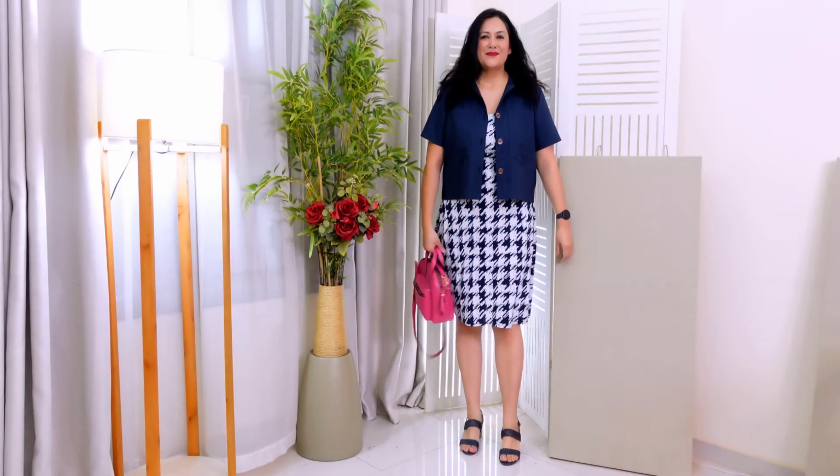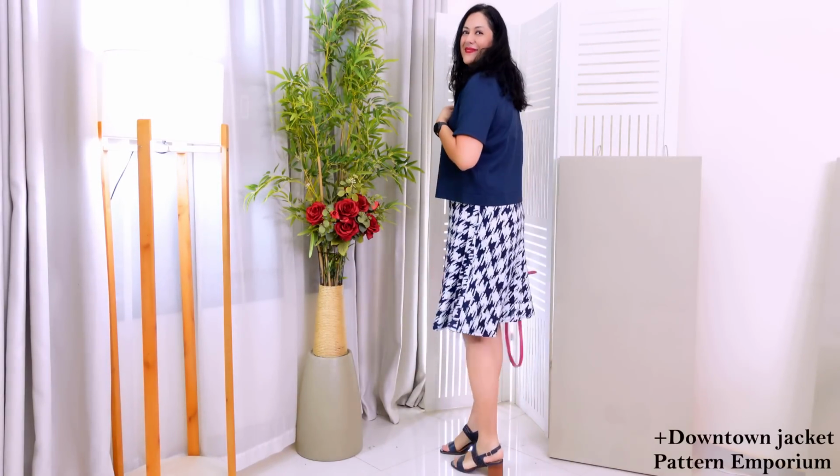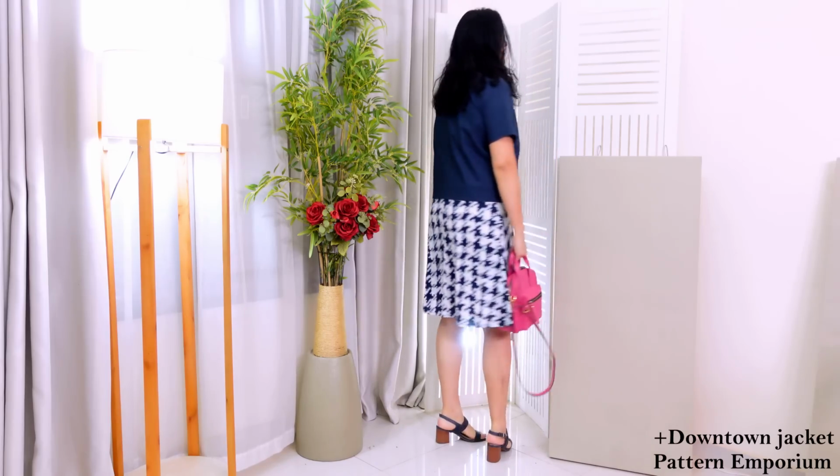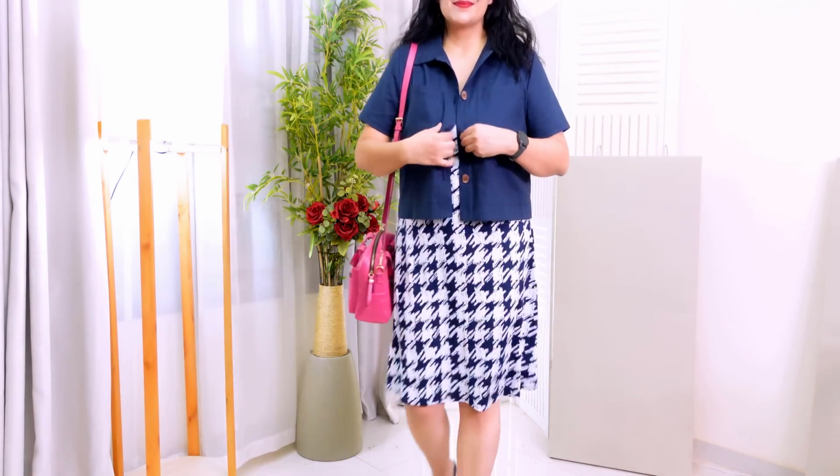This is my downtown jacket. I made this one just a few days ago. It's also a pattern from Pattern Emporium. It's a shorter option of the jacket that hits my high hip, so it's really perfect for a fit and flare dress like this one.